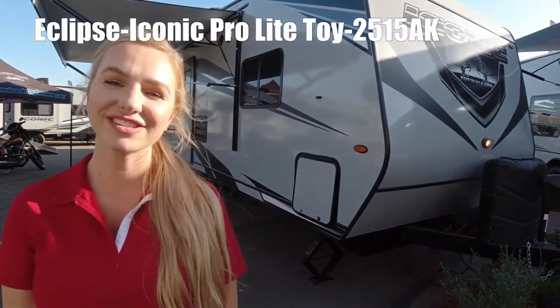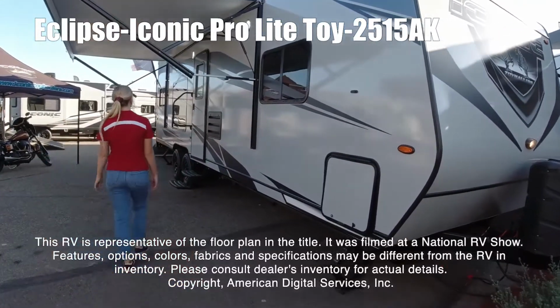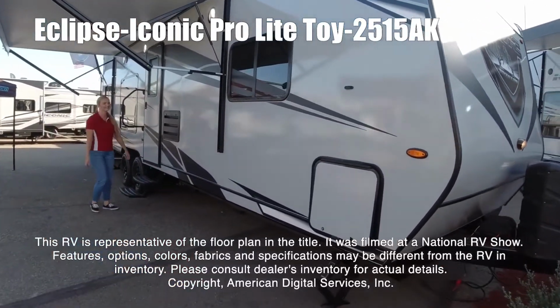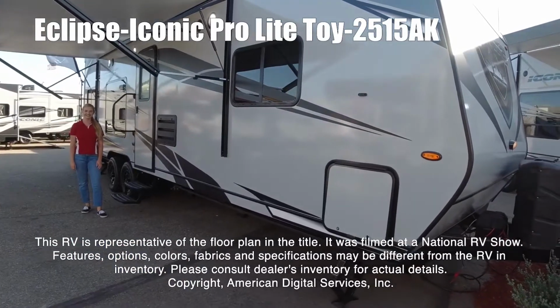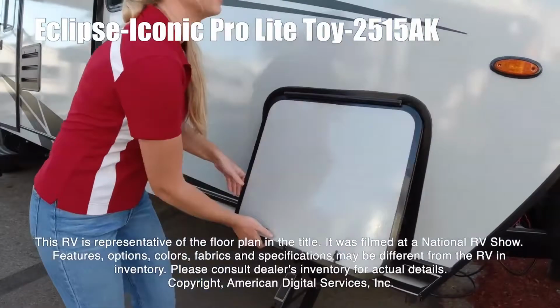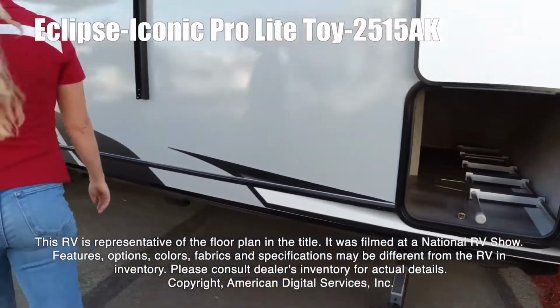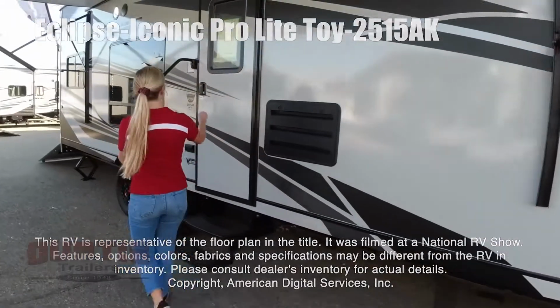This is Iconic 2515AK. This RV is representative of the floor plan made by this manufacturer. It was shot at a national RV show. The features, options, colors, fabrics, and specifications may be different from the RV in the dealer's inventory. Please consult the dealer's inventory for actual details on this RV.